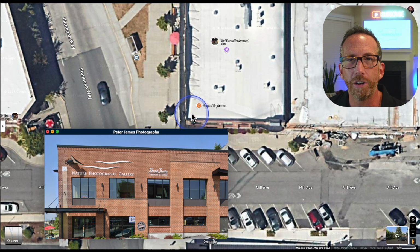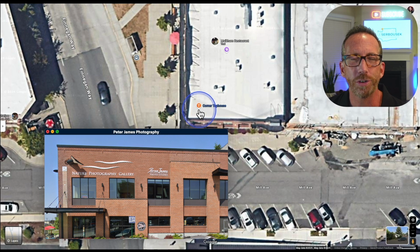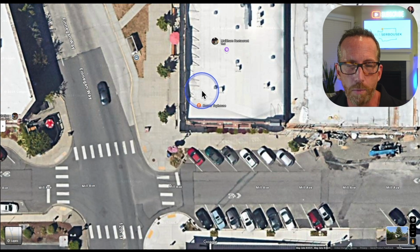He also has a gallery in, what is that town? Leavenworth, which is in central Washington. He's got a gallery that they just opened up there. A good friend of mine. I also have a lot of his pictures on my website. So if you go to livinginbellinghamwashington.com, most of the pictures that you see in there are taken by Peter James himself.